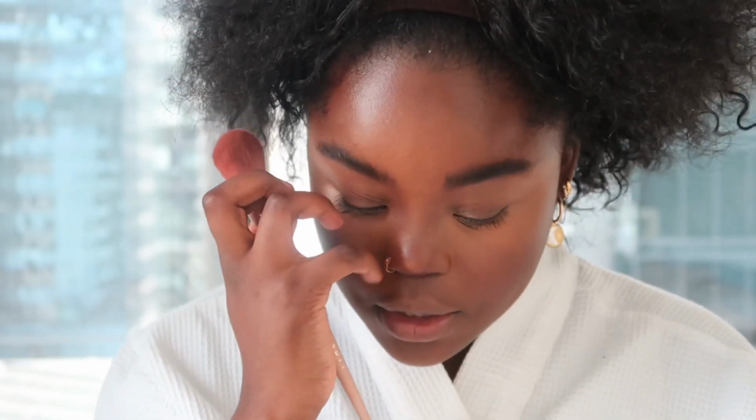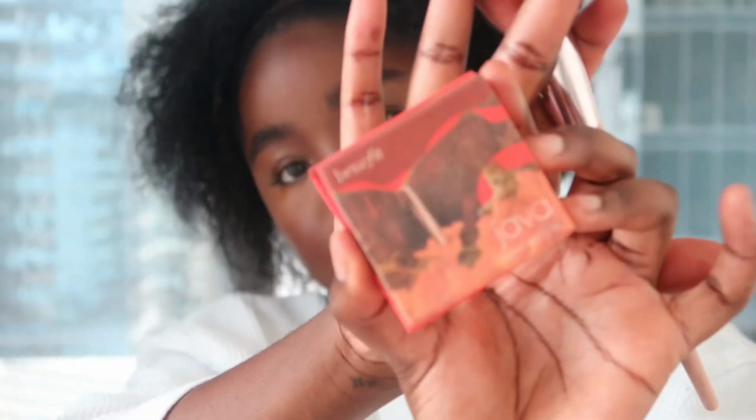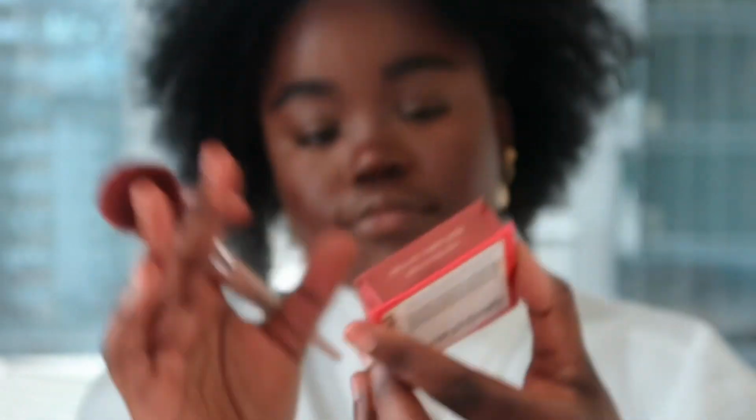And then, what do I do next? Ah, blush. We're almost finished. That's so quick. So sometimes I use a liquid blush, but if it's like a kind of full face, probably like nighttime, we'll take photos, I love, love, love this Benefit blush in the shade Java. It's fantastic.